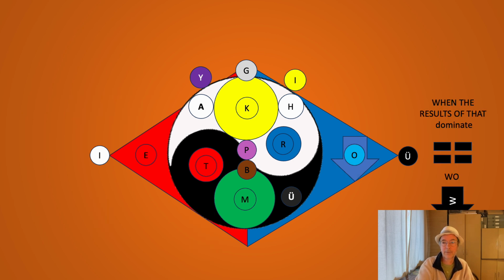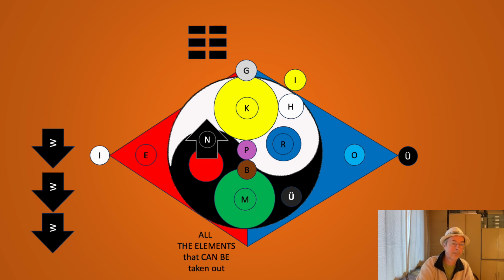And there you have, of course, also the wo expression, which says, yeah, here the results dominate, like in the word war, maybe it's expressed with the O. So the results are dominating into the negative thing in a way, yeah. So it's just a lot of things coming out that does not work. If you take all the elements out, that's a triple times yin, that is expressed by the letter N. So after M, the materialization, the materials that you take out are the letter N.